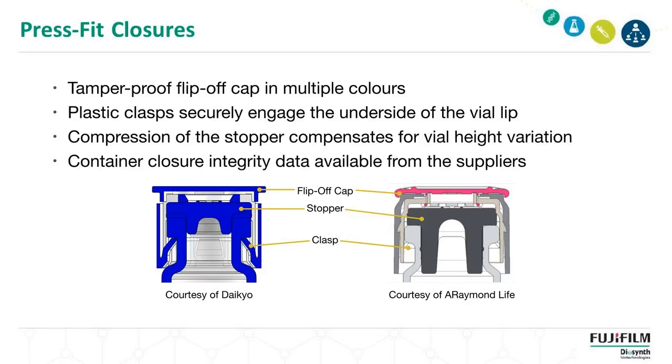For vials, the press fit closure is designed with a geometric error stack up, so that once this cap is in place and you have this clasp coming below the flange of the vial, you're closed. So you're either unclasped and you're open, or you're clasped and you're closed.